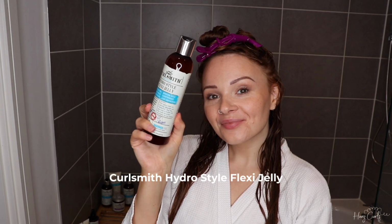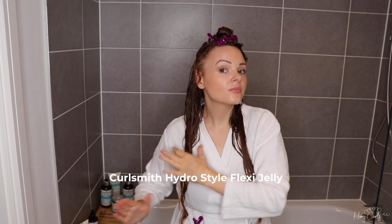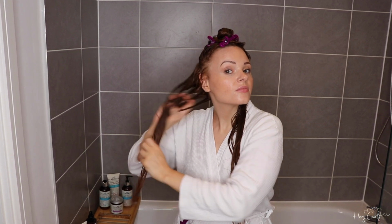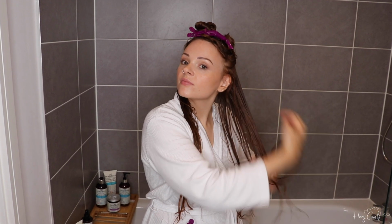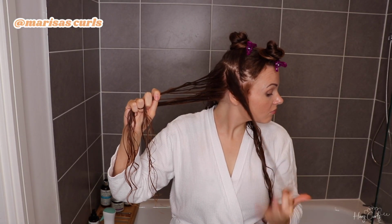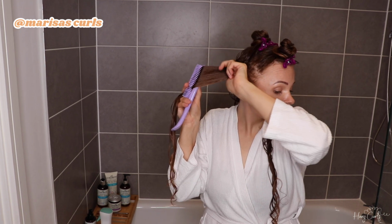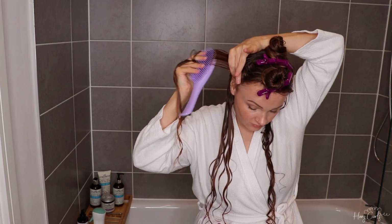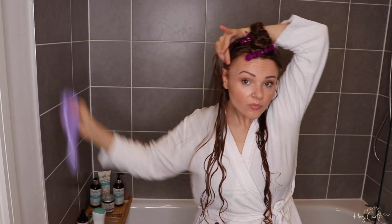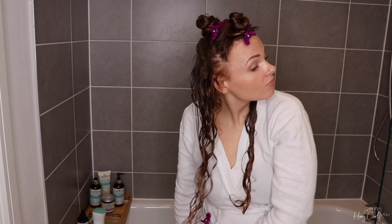Now I'm going in with a gel to seal everything in, and I'm using the Curlsmith Flexi Hold Jelly. And this bottom section styling that I'm doing is actually a modification of the flip section method that I saw Marisa's curls do. So I'm styling the bottom section upright, and then I'm going to style the other 2 sections flipped forward, and this stops the bottom layer from getting tangled and confused when I flip upright, and also I find it gives me better definition.